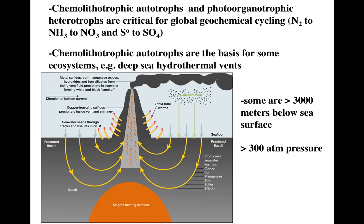You can't imagine how strong that is. It's so strong that it actually forces a large amount of seawater down through cracks in the basalt. And as that water is pressed further and further down, it becomes closer and closer to this magma, and it becomes superheated. And you all remember that if you want to solubilize things in fluid, one of the best ways is to heat up the water. Sugar and salts are more soluble in hot water than they are in cold water.